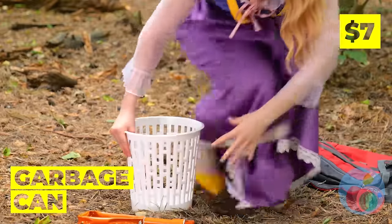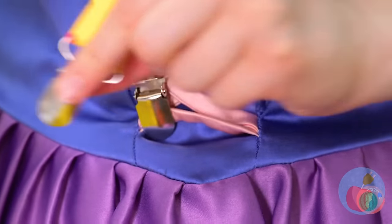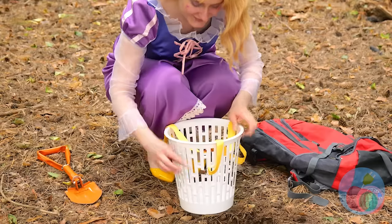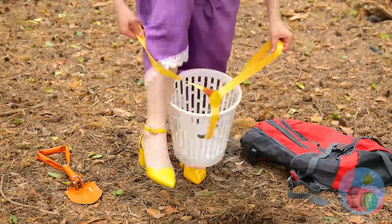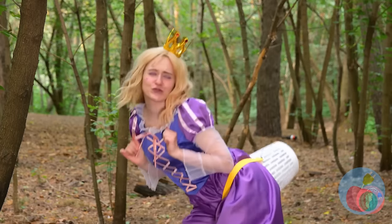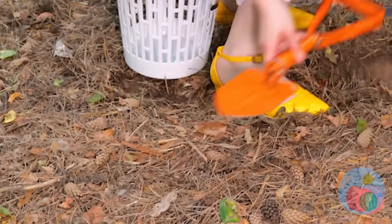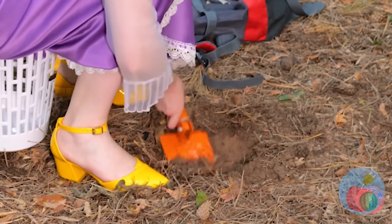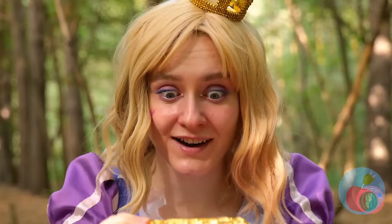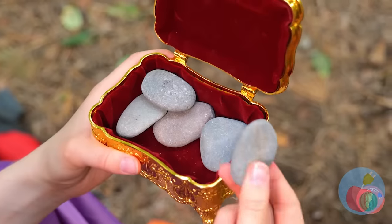A garbage can? Well, maybe that can help. Just strap it on nice and tight. Once it's secure, place it on your bottom. Now you can sit wherever you go. And look, we found the treasure! Ooh, some smooth rocks.